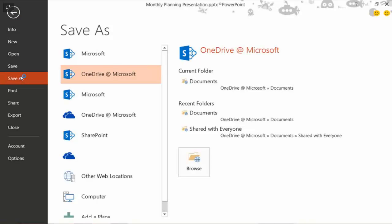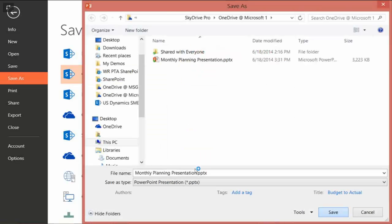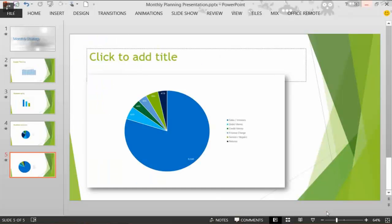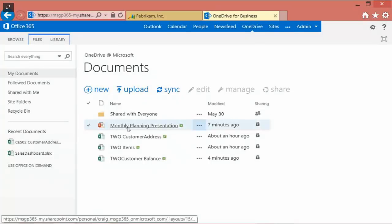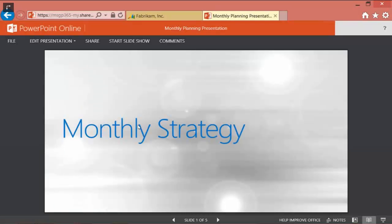I've got a number of cloud folders that I use to share and collaborate with my team members. So I'll browse out there, put it into this folder called Monthly Planning Presentation, hit Save, and now I'm done. And when I refresh my folder structure here, you see that I've got a presentation now called the Monthly Planning Presentation.